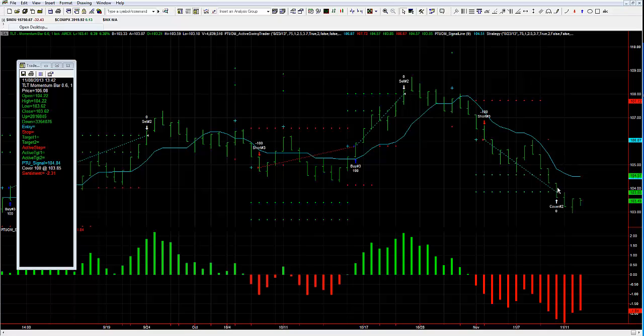So do I see any new setups printing on the chart? I do not. I don't see any plus signs showing up here. I don't see any targets, any stops, which means I'm in holding mode. I'm waiting for the next setup to print. So on TLT, I can take a quick glimpse and know that there's nothing for me to do. I'm not running any calculations here.